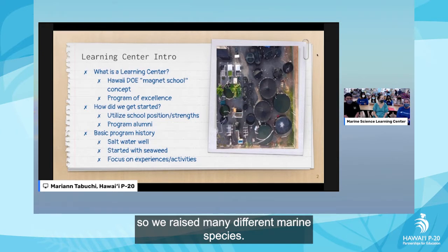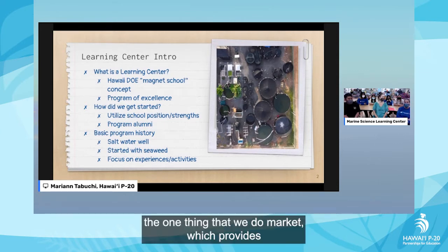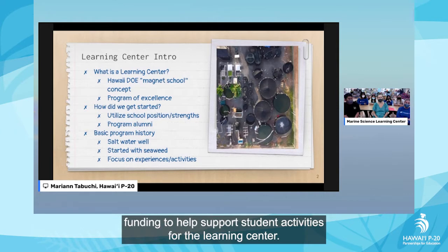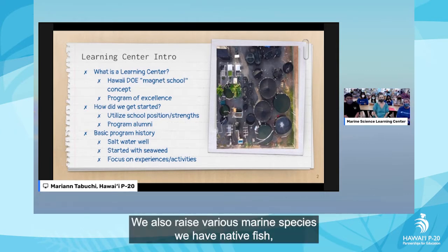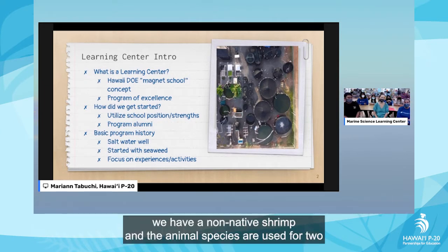So we raise many different marine species. Our primary species is the seaweed. That's the one thing that we do market, which provides funding to help support student activities for the Learning Center. We also raise various marine species. We have native fish, we have a non-native shrimp, and the animal species are used for two things.